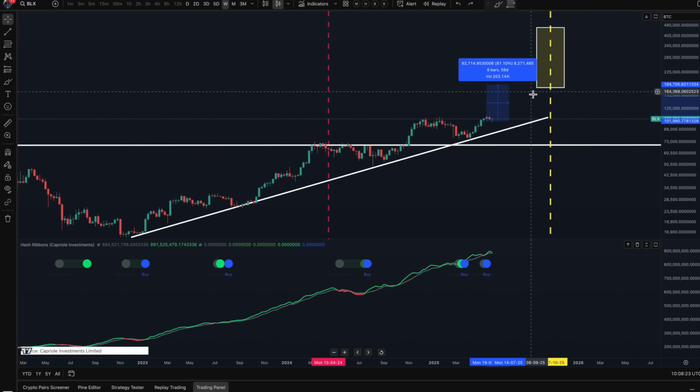Of course, nobody can guarantee that. These are all probabilities based on a historical perspective. But what we do know with these blue signals is that they do tend to trigger off big moves in the Bitcoin price.